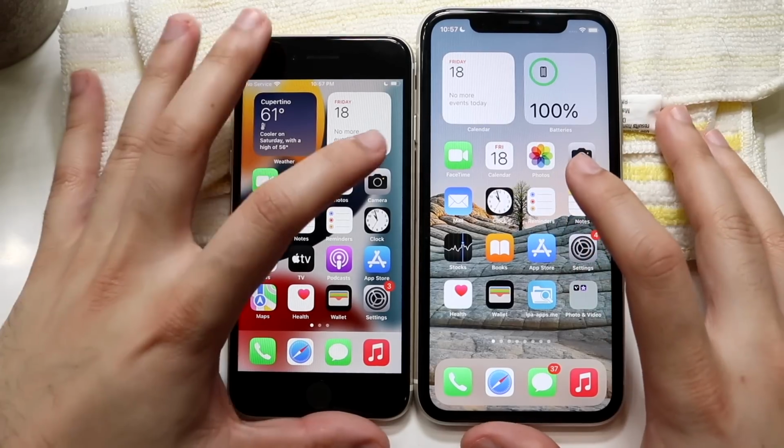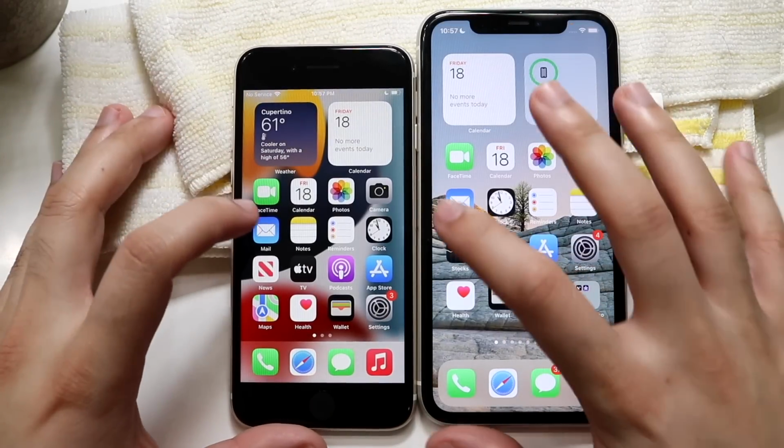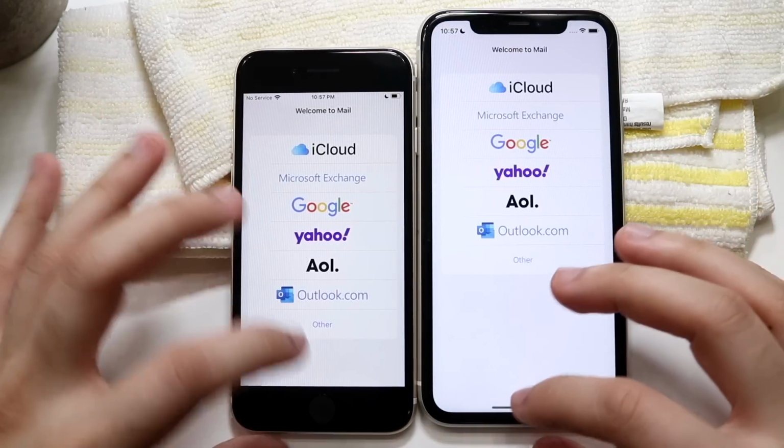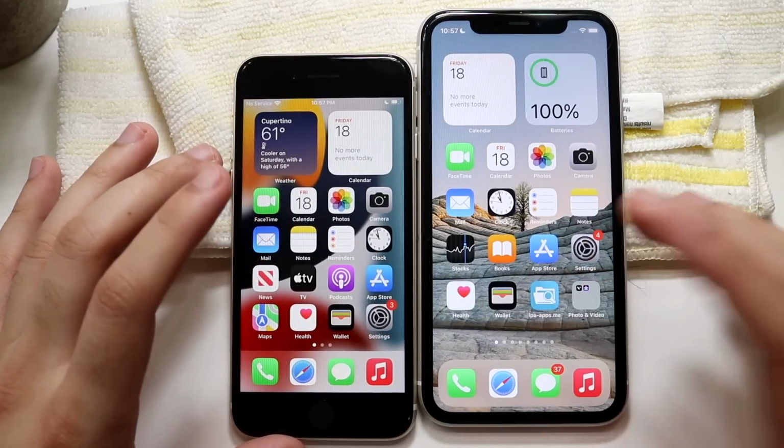Let's do camera. 3, 2, 1. Kind of the same thing. Hopping out of there. Let's do mail. 3, 2, 1. iPhone SE 3 faster, but again, look at the way we go home. So much faster on the iPhone 11.